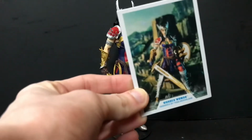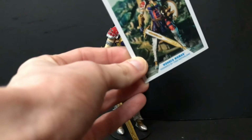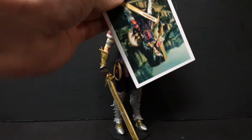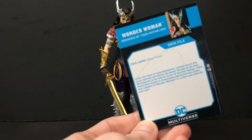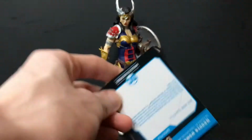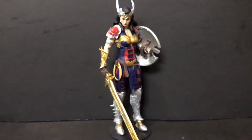Which, shout out to T-Biz for nailing that impression about a week ago now in his top 20 figures of 2021. Is that the right side, or is this? I don't know. I hope it's at least the right card. At any rate, there's the back. Pause and read that if you want. I hope that's the top. If not, there you go. I can't see what I'm doing. There you go. There's the card.